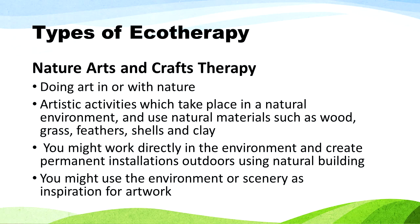Let's look a little more closely at nature arts and crafts therapy. As we said earlier, this is simply doing art in or with nature. This can be artistic activities which take place in a natural environment and use natural materials such as wood, grass, feathers, shells, and clay. And the labyrinth activity that we were talking about earlier, that is an artistic expression, but it's also a physical activity, moving rocks around in the shape of a labyrinth. And there's something called natural sculpture as well, and that can be made of something as simple as adobe, clay, sand, and straw mixed together, and then you shape that into a statue or other type of sculpture.